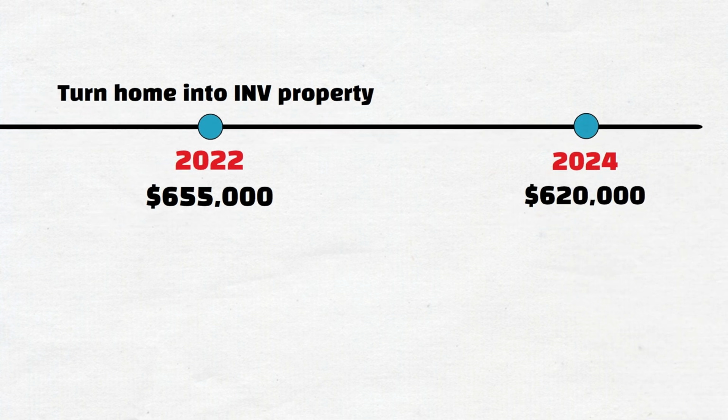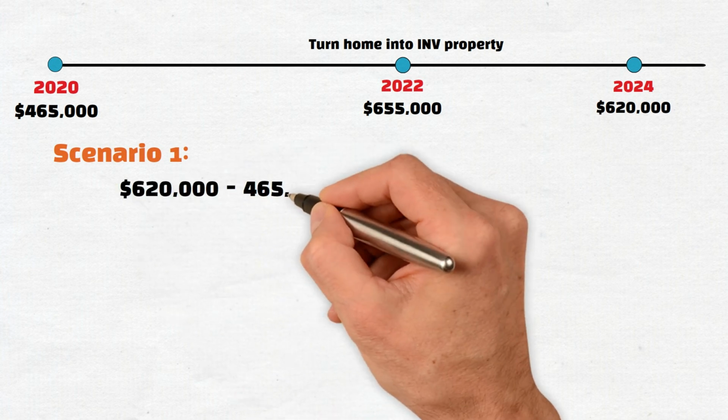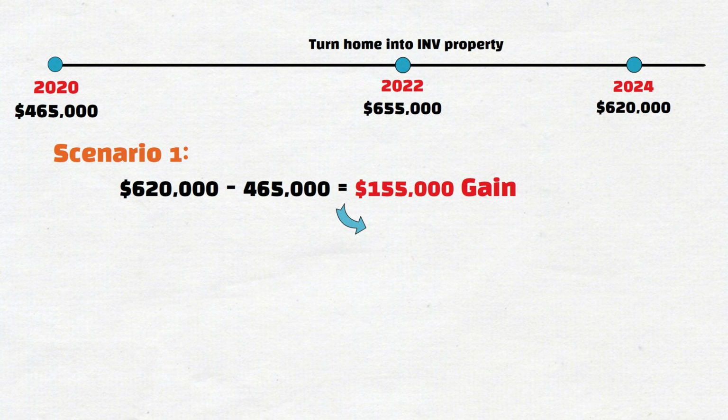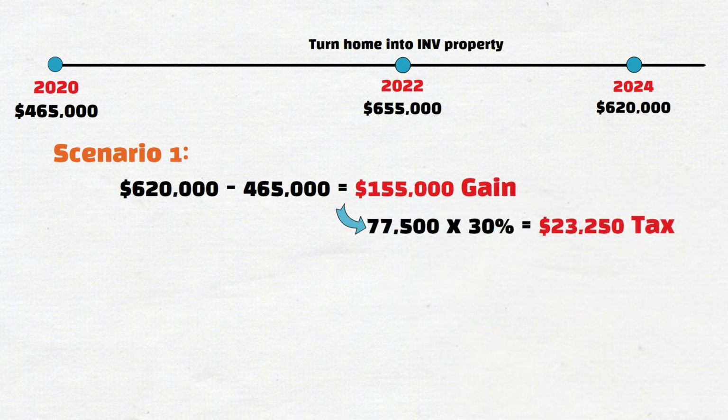If I had not done the valuation, the ATO would have treated my cost base as $465,000, which means the capital gain would be $155,000. Since holding for more than a year qualifies for a 50% discount, $77,500 would be included in taxable income. At a marginal tax rate of 30%, I would have had to pay around $23,000 in tax.